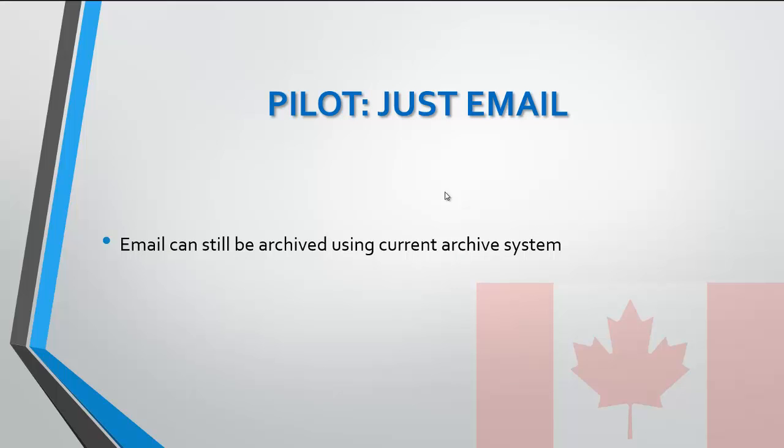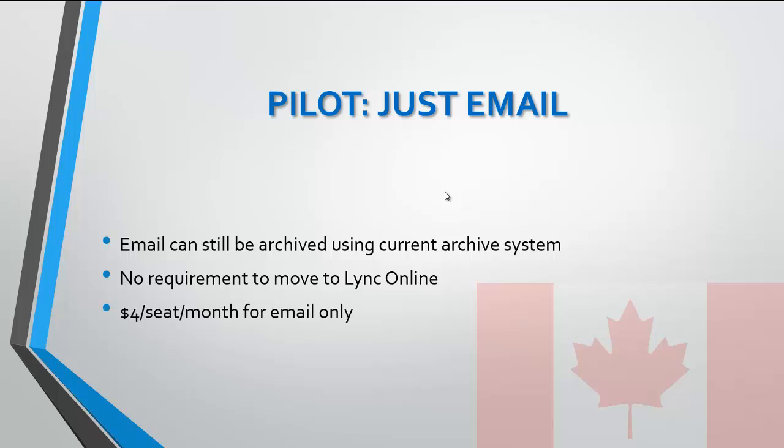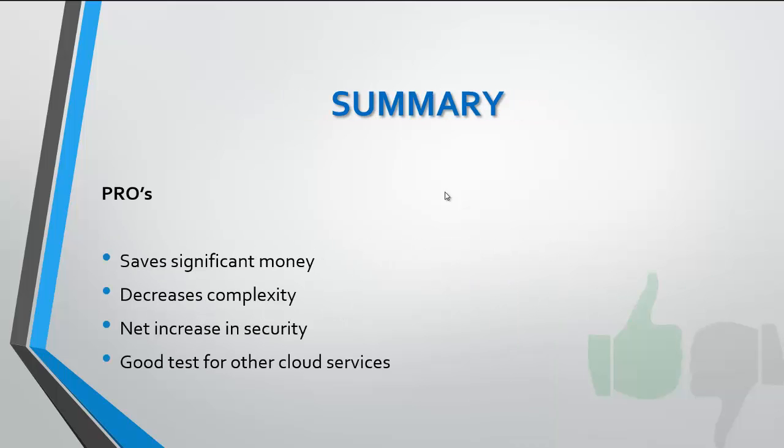You really need to run a pilot. Microsoft will give you up to 90 days. They say 30, but if you ask, they'll get you 90 days of free use for, I think it's 250 people. It's either 50 or 250 if you ask. So just ask. There's no requirement to move to LYNC Online if you don't want to. I would run just simple mail for the cheap $4 a seat for a little while.